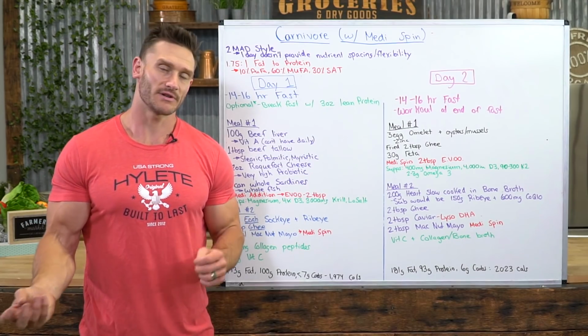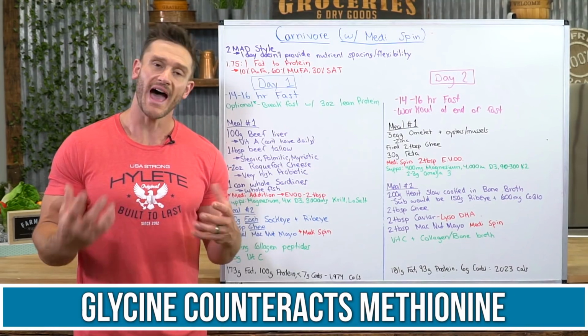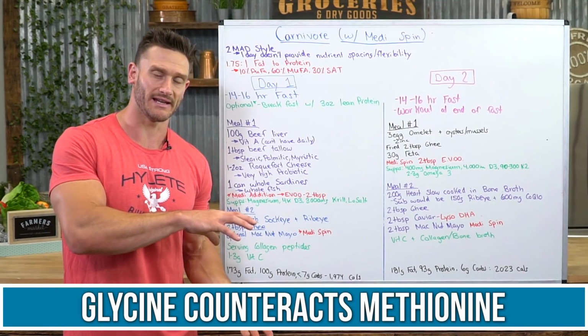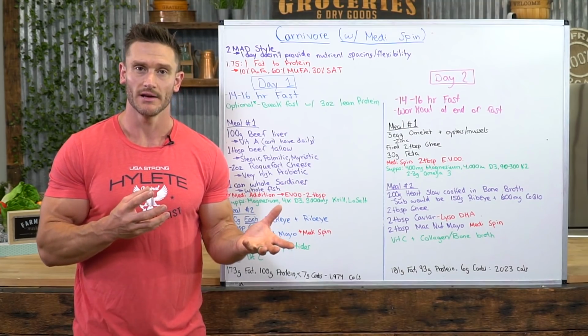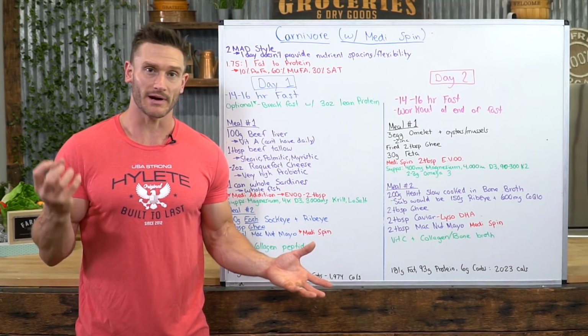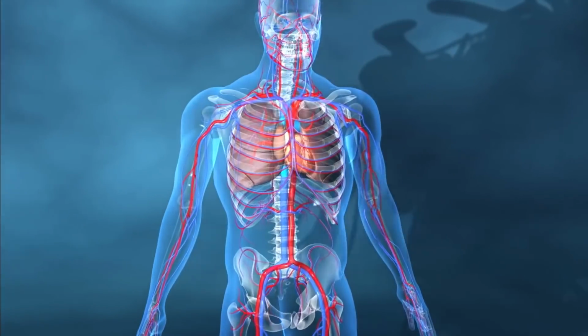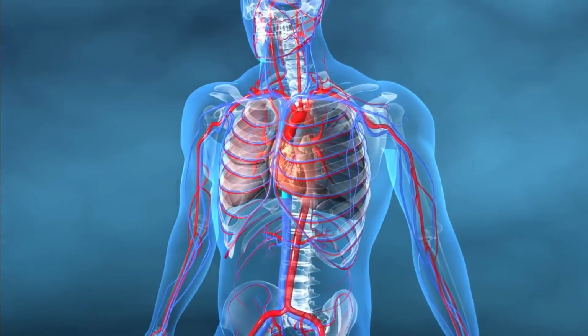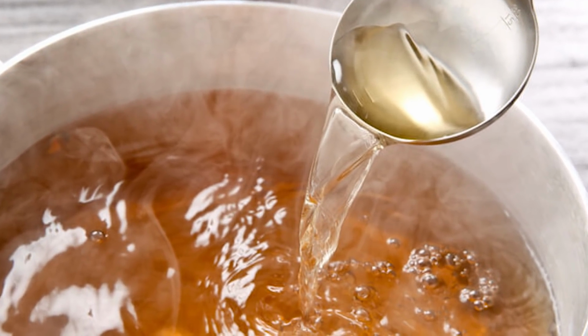So glycine, which is an amino acid normally found in tendons and ligaments, would counteract all the methionine we're taking in, because we're supposed to be taking in muscle, meat, and tendon and soft tissue, right? Well, if we're not getting the tendon, we're not getting that glycine, we have an abundance of methionine, which can lead to increased homocysteine levels, cardiovascular issues. We don't want that. So have your collagen to get your glycine in, otherwise just have some bone broth.